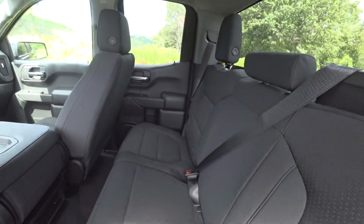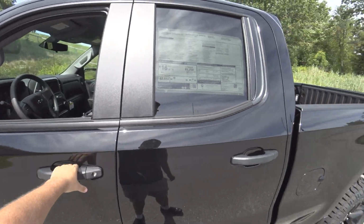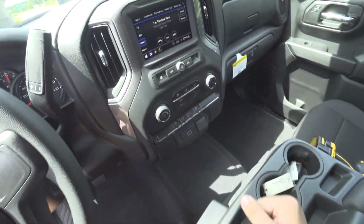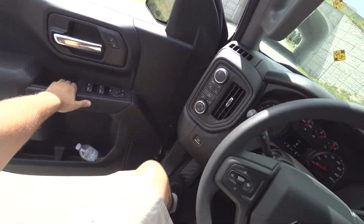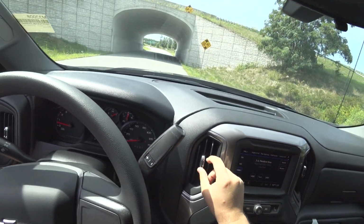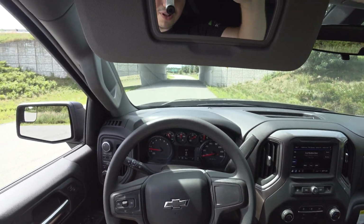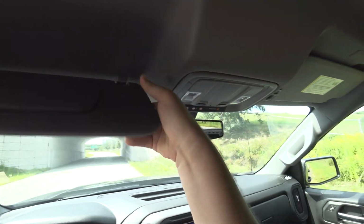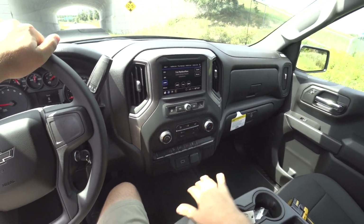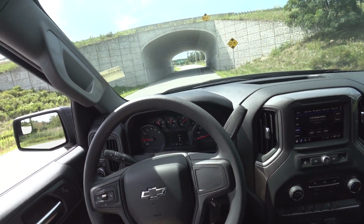Back seat area. This is the double cab, so there's a little bit less room out back, but still not bad at all. With the Custom being one step above the base work truck, it is pretty Spartan in here, but you still have a nice touchscreen. You still have really all the features you would ever need in a truck. This does fold up to make a third seat. It does have nice carpeted floor mats. A horn.